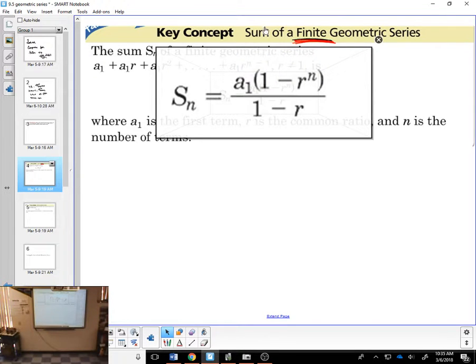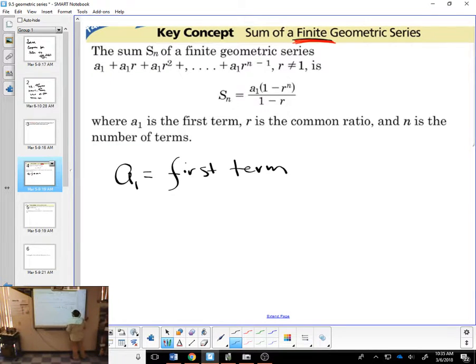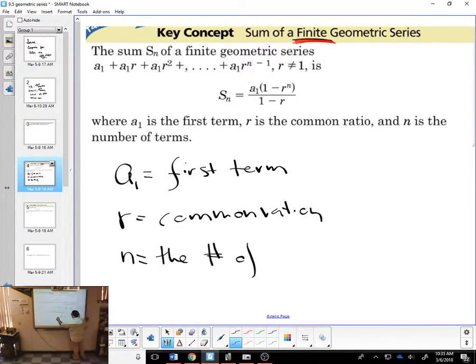Thank you. Okay, you guys got that copied? From this formula, there's 3 things that you need. You need a sub 1. This is going to be the first term. You also need r, which is the common ratio. And finally, you need n, which is the number of terms that are going to be in this sum of sequence, or the series, I should say. Okay? So 3 things. Simple enough? Feels like it. All right. Cool, cool, cool.